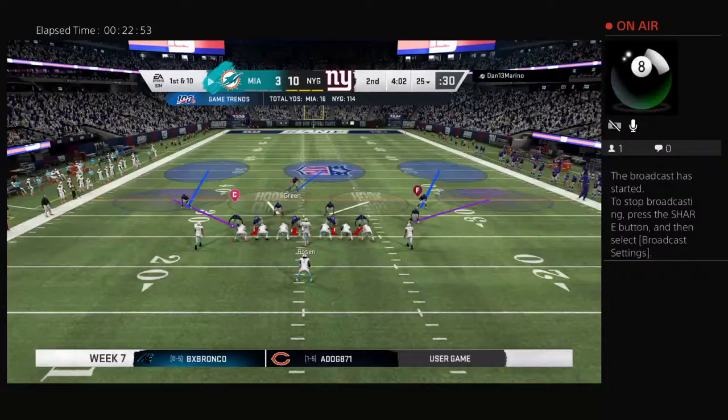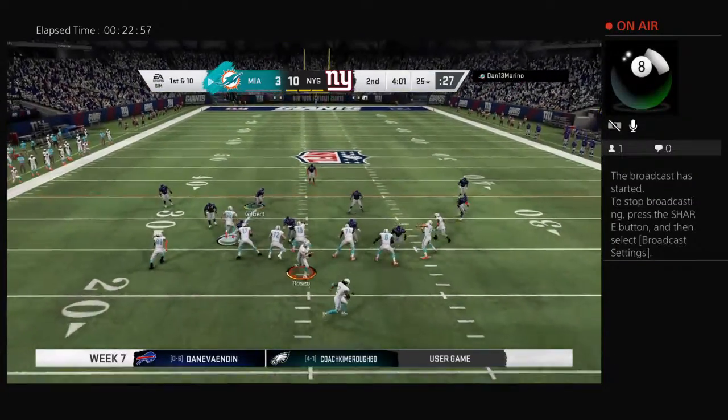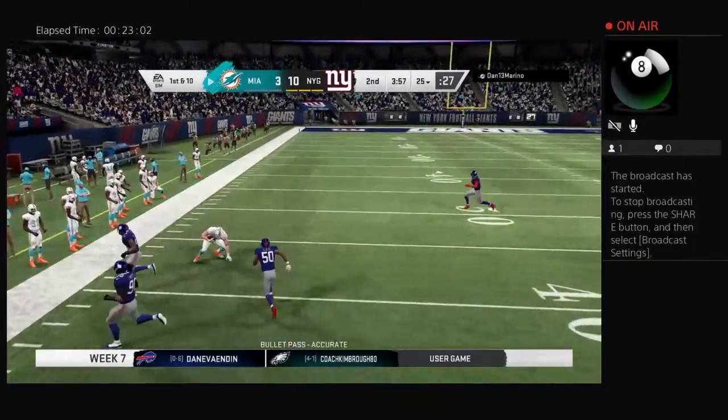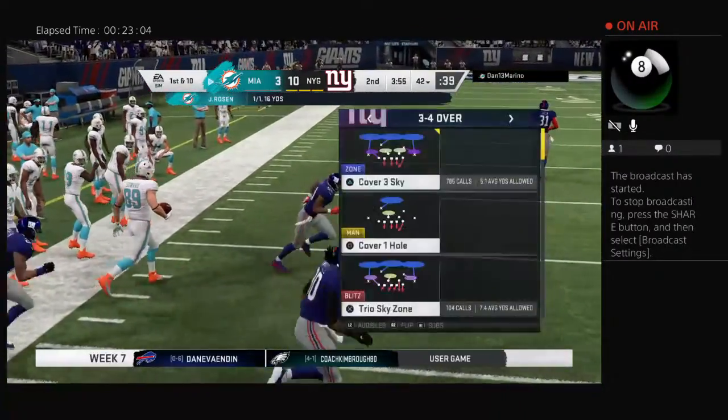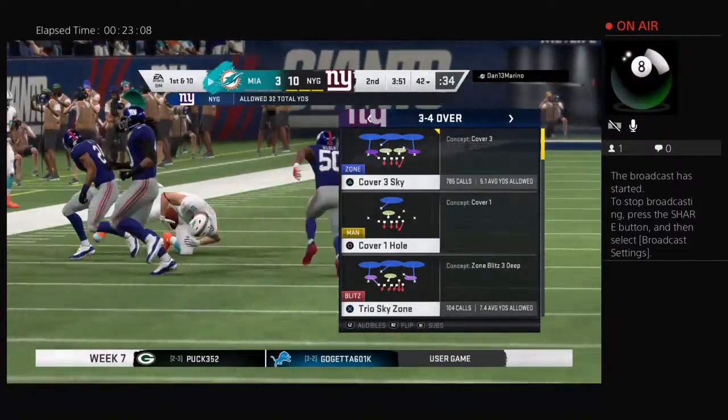The Dolphins at the line ready for their next drive. Just a lone field goal for them so far, trailing 10-3 as they come up 1st and 10. They're throwing here to start the drive as they connect left side. It'll be a pickup of 16 and a Dolphin first down.